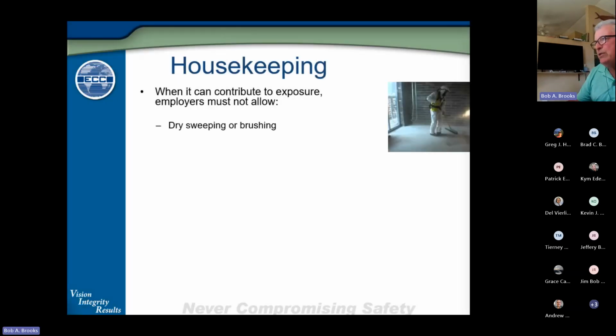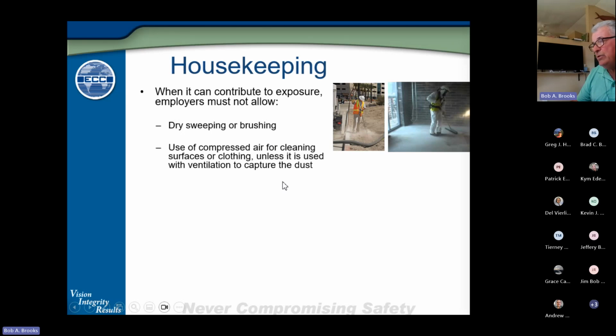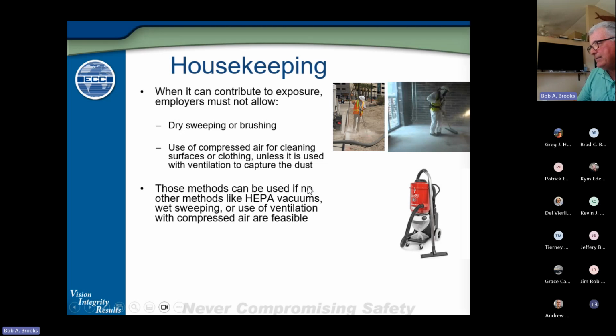Things we can't do for housekeeping, dry sweeping or brushing is really a no-no. Use of compressed air is also a no-no. So we need to get to things like on the right-hand side here. Basically, again, it's a vacuum process. It could be a large HEPA vac. It could be a HEPA vac that we've got connected to a drill.